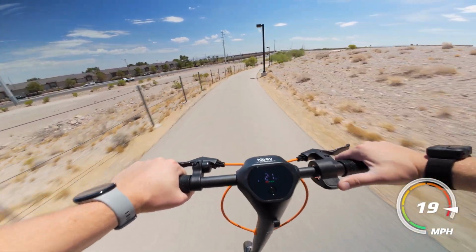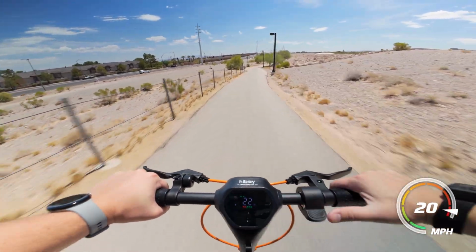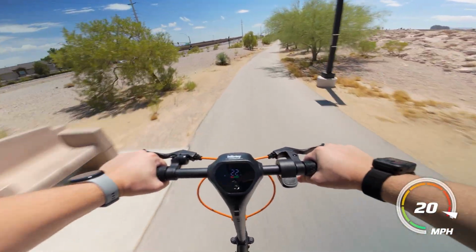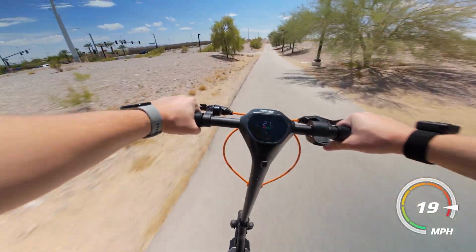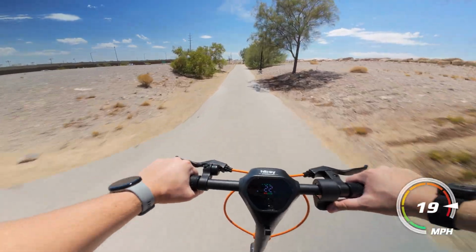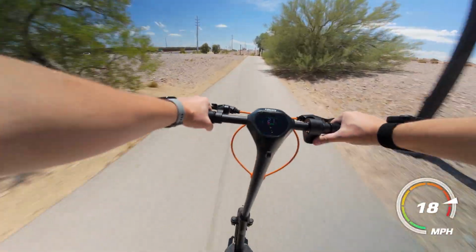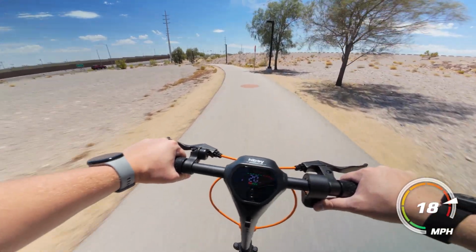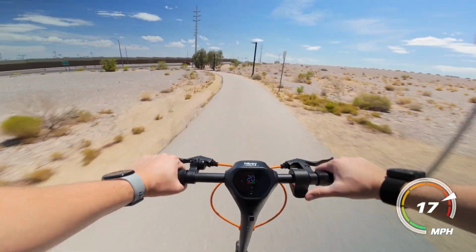But these are really comfortable, and it lets you take a really casual approach to your riding. I don't feel like I need to be in a super sporty stance. I can be in a really casual stance because the handlebars are nice and upright. Got the big wheels and the suspension. I'm actually genuinely impressed so far.